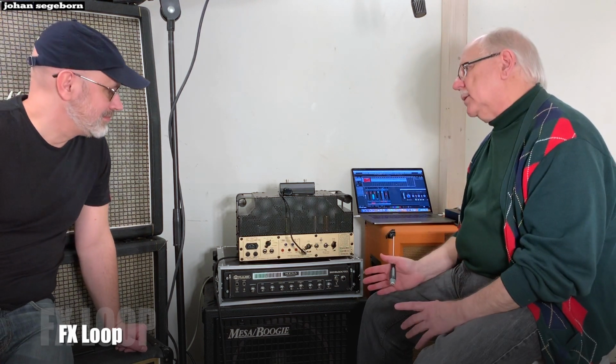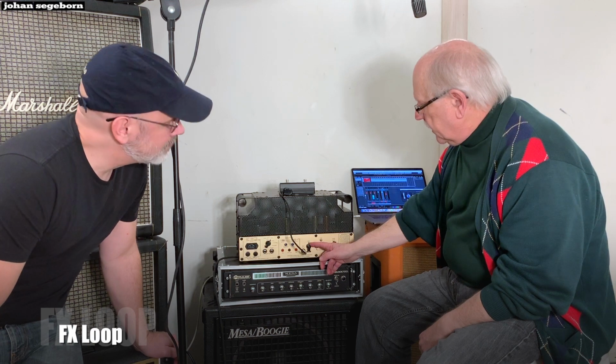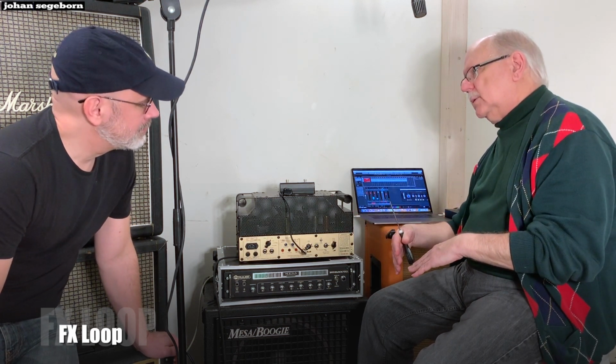Now, the loop itself. Somebody will ask me, is it a serial loop or a parallel loop? And I say both, at the same time. It's a crossfade control. You have send and you have return, and then it is called mix. With this control, you mix the proportion between dry signal and wet signal, the return signal.